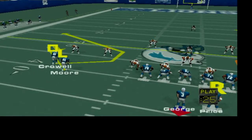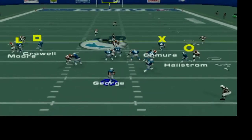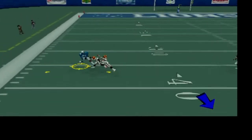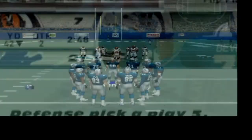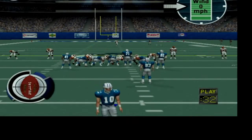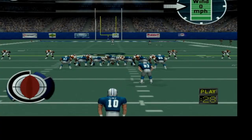Nickel back in this time. Looking to throw it. He scrambles out of the pocket with the throw. Batted down. Carter did a nice job of knocking that ball down. He just stuck his big paws up there and swatted it. The Lions will punt it here.